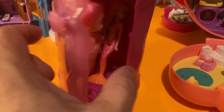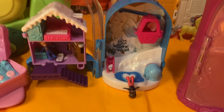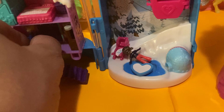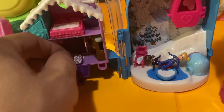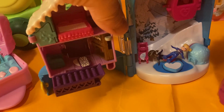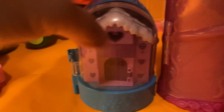Let us see all of our beautiful mini toys. This is a beautiful castle. When you close this one and you open, oh, this is the first one we saw, the snow house. Let us now close this one and you will see this is very small and very cute. Look at that. Close this one and another one, the shield one.